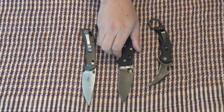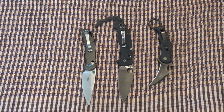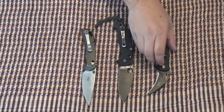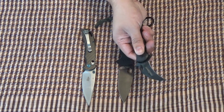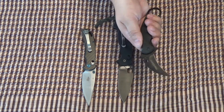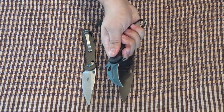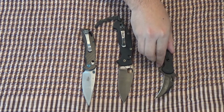Depending on your personal taste, if you like more aggressive or less aggressive, I would say that this is kind of a smoother material, a smoother finish. This one is definitely more coarse on the Fox, but it's very grippy, very positive. It's not coming out of my hands at all. It's not sliding at all.